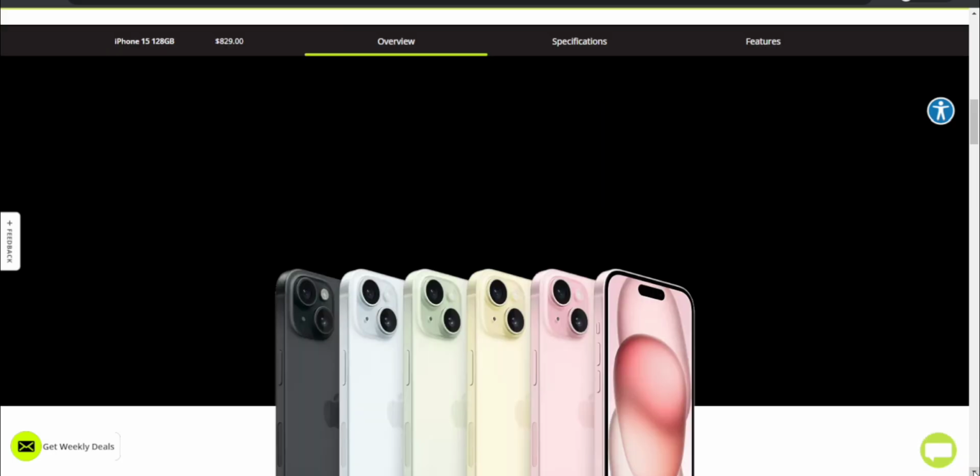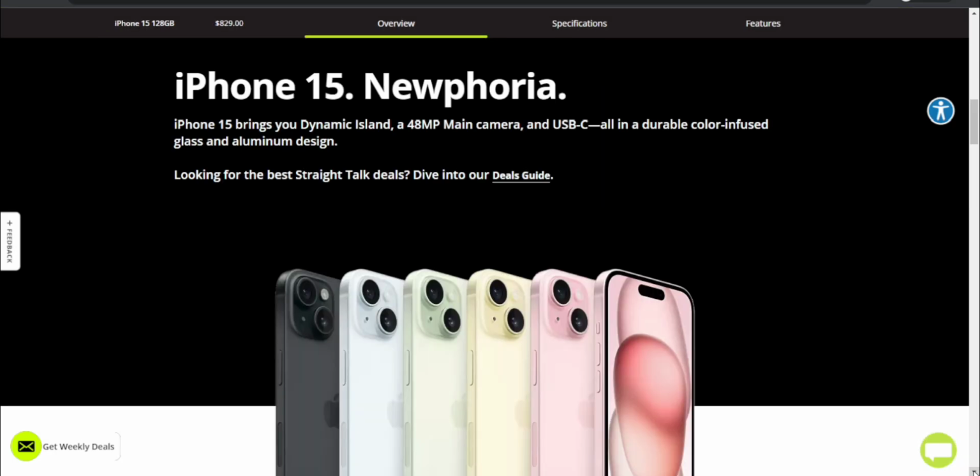iPhone 15 brings you dynamic island, a 48MP main camera, and USB-C, all in a durable, color-infused glass and aluminum design.